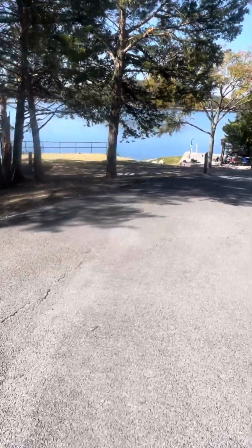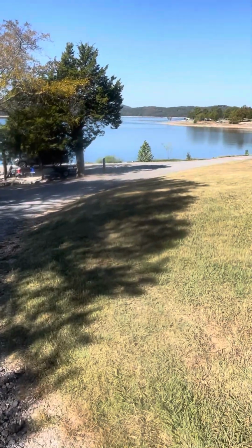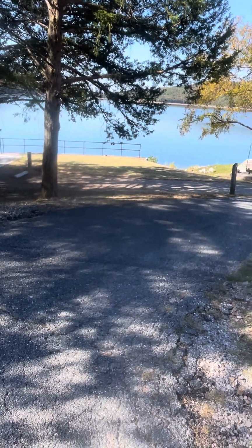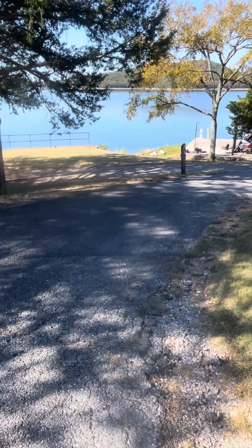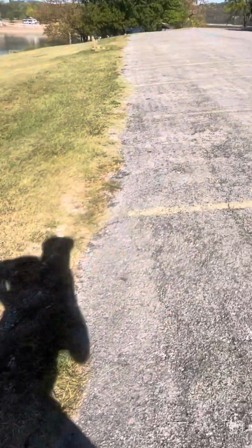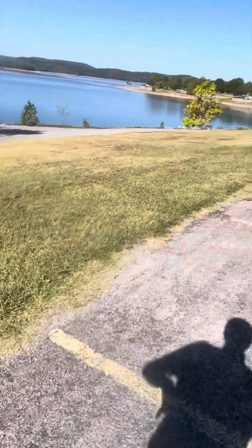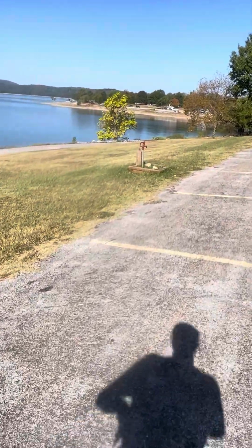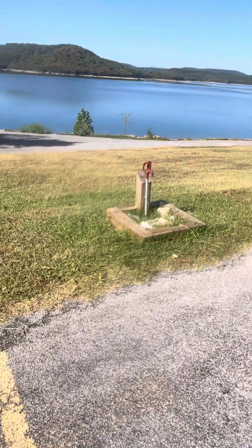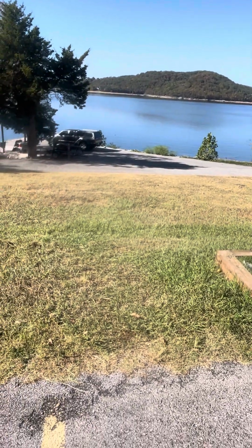And on the way back, to review, site 9 and 10 have no water. They do have electricity. You'd have to check the site. It's probably 30 amps. One site is occupied, so I can't go down there to check the amps. You do have a water faucet here that you can use to fill up if you need water for sites 9, 8, 7, 6, and 5.